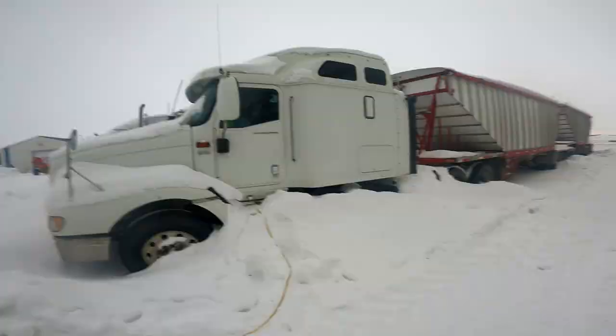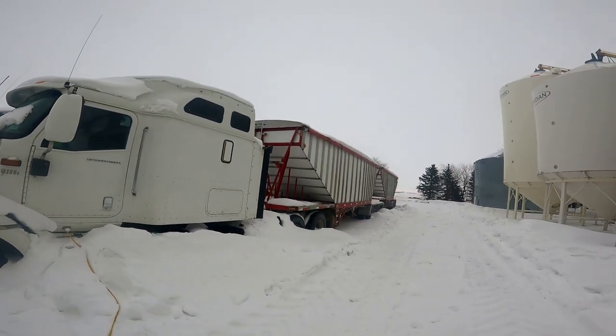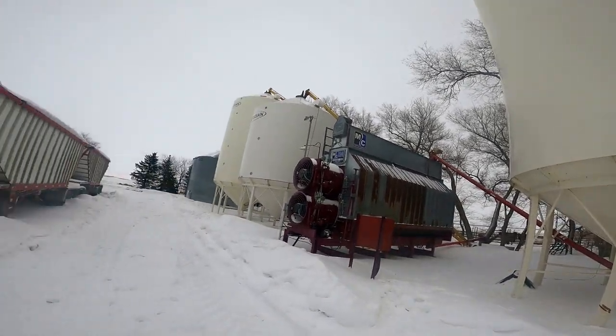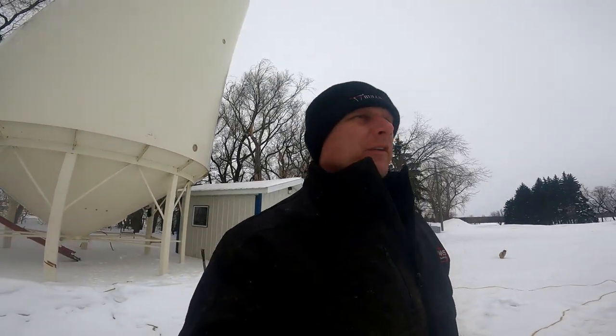So this truck hasn't moved in about 2 months. So we got some snow to clear off. Plus we got corn in these bins and we got corn getting picked up today. So we've got some grain to move and hopefully this truck fires up.